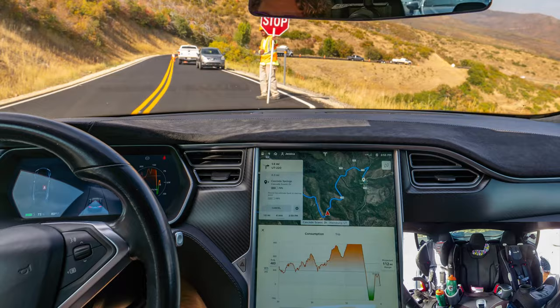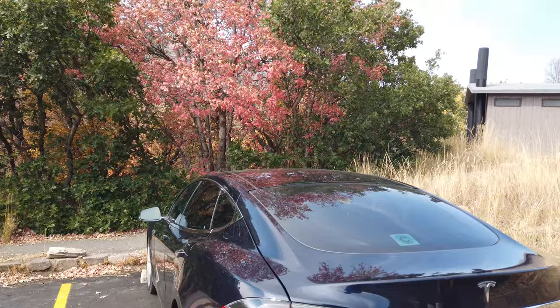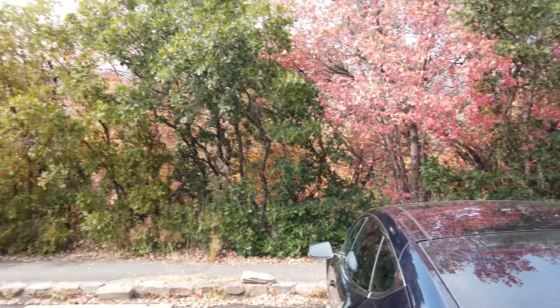There was a little bit of construction still happening and making the road one lane, but luckily that didn't slow us down very much. We just got to the parking lot of Cascade Springs and we're going to go check out the boardwalk. You excited, Lucy?